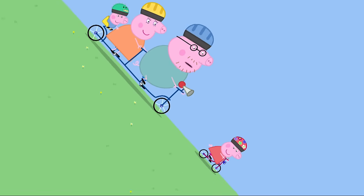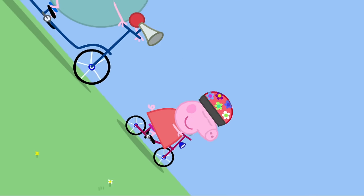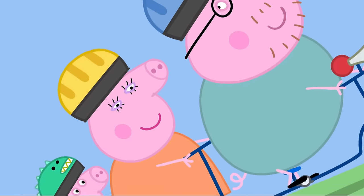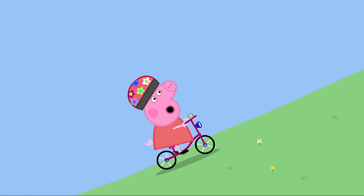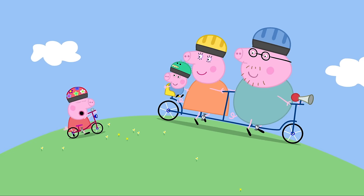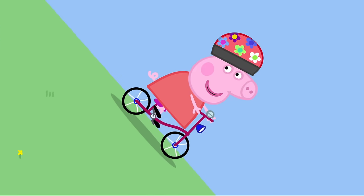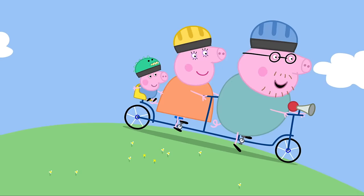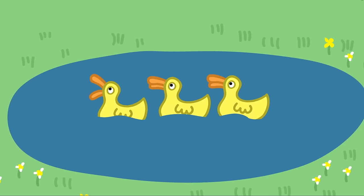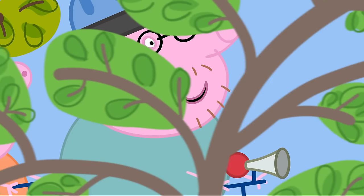Whee! I'm winning. It's not a race, Peppa. It's just a gentle bicycle ride. Yes, Daddy, but I'm still winning. Now we're winning. I don't like cycling uphill. Peppa, we won the race. No, you didn't, Daddy, because I wasn't racing that time. But now I am. Can't catch me. You cheeky little piggy. Hello, ducks. We're having a cycle ride. Hello, ducks. I'd forgotten how much I love cycling.